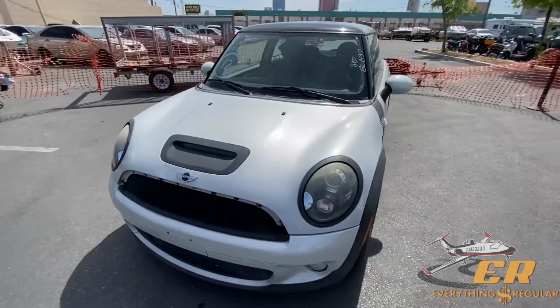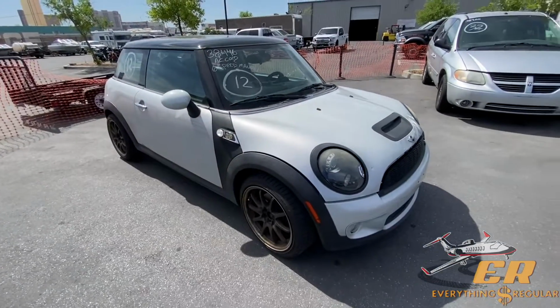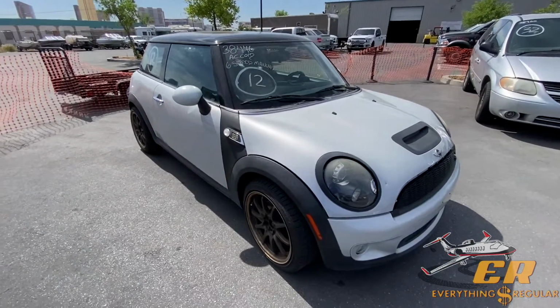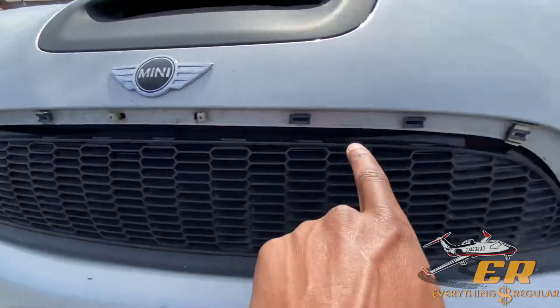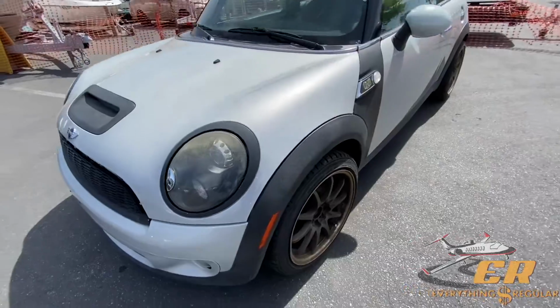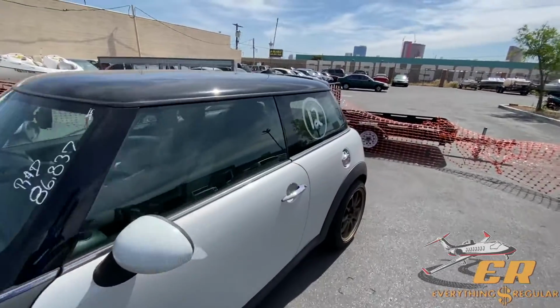Alrighty, guys, looks like we got a 2010 Mini Cooper here. Pretty nice little Mini Cooper. It does have the 6-speed manual transmission. However, you're missing a little grill piece right here. No big deal. Headlights could use some restoration. I am digging the wheels on here. They do make this car look a little bit more aggressive.